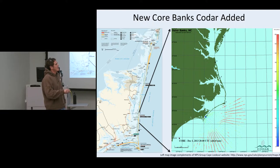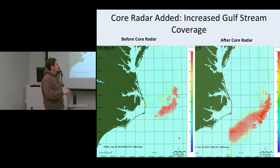And from one radar, it's just the relative velocity of the current to the radar. So this is color-coded, not so important. But when we get a bunch of radars, we have one here in Cape Hatteras, one at Duck, one up in Virginia Beach, one up at Cedar Island. This is the kind of current coverage that we had before we put that radar in. And this is the current coverage that we have now that we put a radar in here.